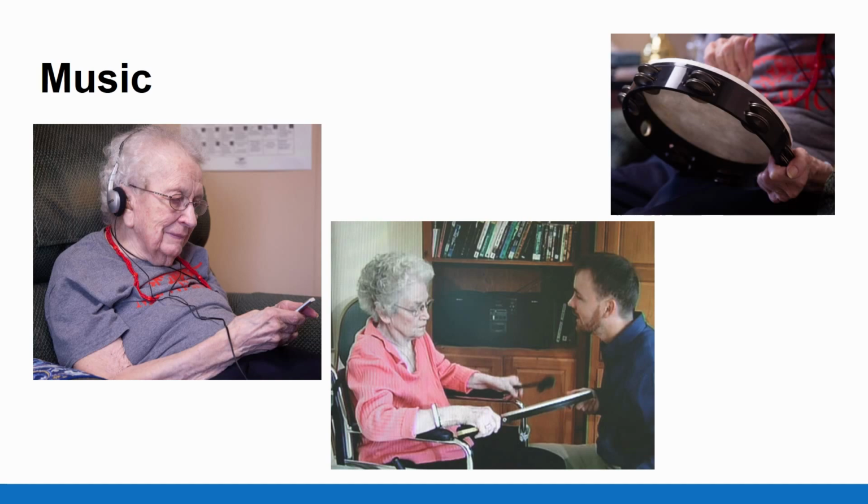There is a wonderful program called Music and Memory, which helps support providers in setting up individual playlists for each resident, and use iPods or other technologies to listen to their favorite songs most any time. Since this is an individual activity, it can be very personalized.